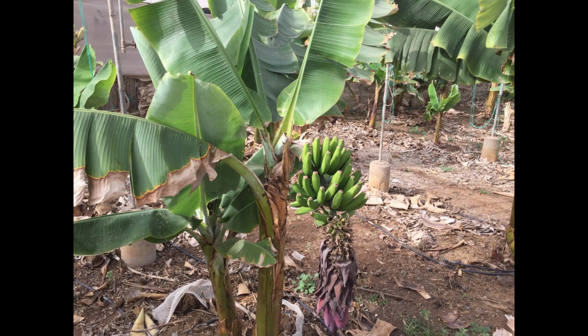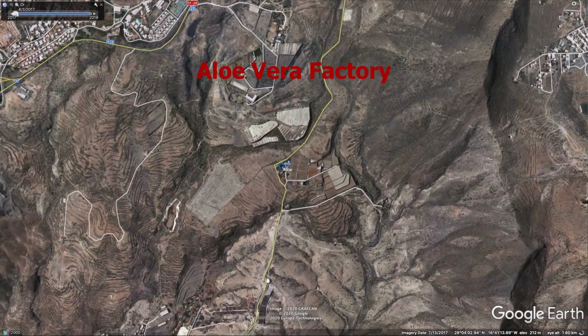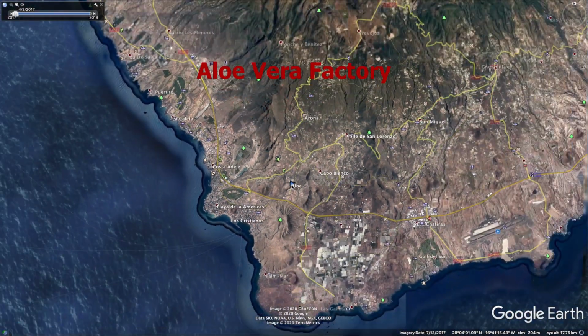After our tour, we quench our thirsts with a wonderful fruit smoothie at the bar here. We then thank the manager of the plantation and go on our way to the aloe vera factory, which is just a short stop to the west. Here we observe the fields of aloe vera.